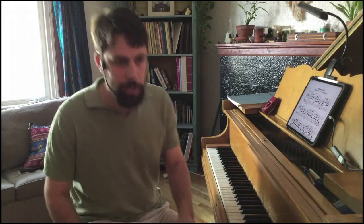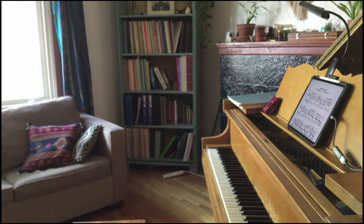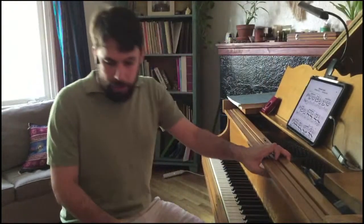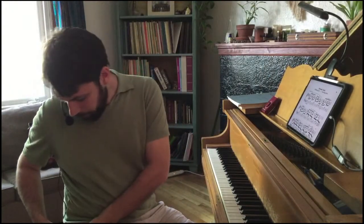Okay, and that brings us to Schumann Childhood Scenes here. So we're going to start looking at this. I do not have so much battery on this camera, so I'm just going to double check where it's at. Okay, it's not bad. It's plugged in, but it's still using some juice. So we're going to be good.